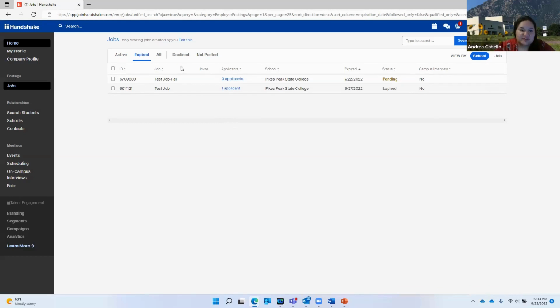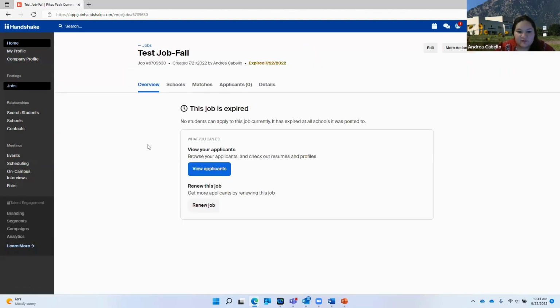Now, say you want to duplicate a position that you posted for fall and repost it for spring. All you have to do is click on the job posting there, and you'll see the overview section, and you can view any applicants if you previously had any. You'll see any schools that you're connected to, which as on-campus supervisors, you will only be connected to Pikes Peak anyway. You'll see any matches that you received with your job postings, any applicants would be here, and job details would be here. Now, if you're looking to copy the position from fall to spring, all you have to do is go over to this right-hand side under more actions and select duplicate job. It will duplicate everything that you have currently, so you don't have to edit anything except the job title.